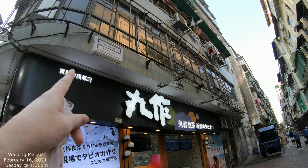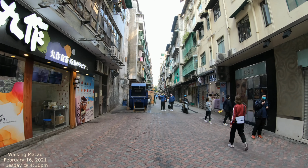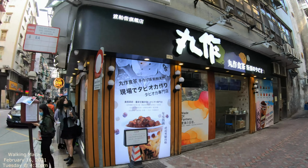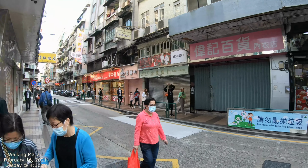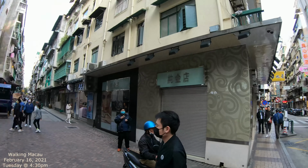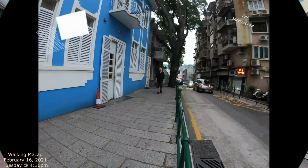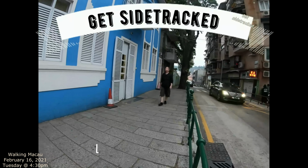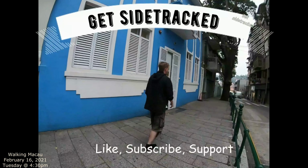Rua do Lucao. So we're gonna go down this little pedestrian-looking street. Should be kind of interesting. This is Rua da Barca, this whole little stretch right here behind us. And we're gonna go check out that one. Stay tuned. Go check out the road.